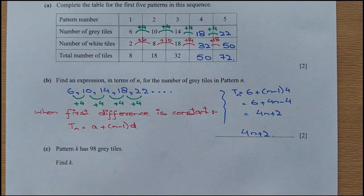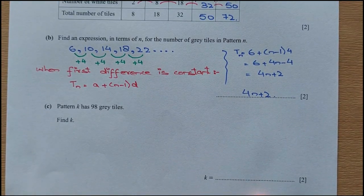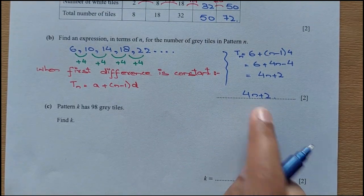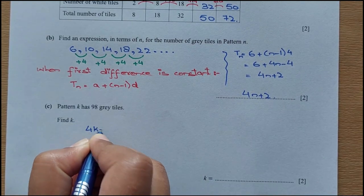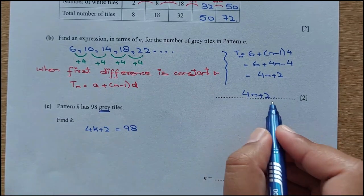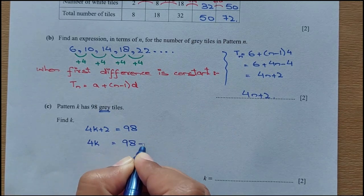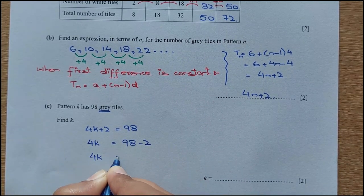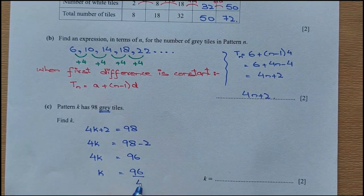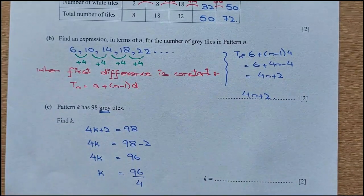Right. Now for the C part, pattern K has 98 gray tiles. Find K. Okay, 98 gray tiles. And we know that the nth term for gray tile is this. We need to find the value for K. So we have 4K plus 2 equals 98. For the gray tile, we are using the nth term for the gray tile, right? So solving for K, just 4K equals 98 subtract 2. So 4K equals 96 and K equals 96 divide by 4. And what is 96 by 4? That is 24. So the K value is 24.